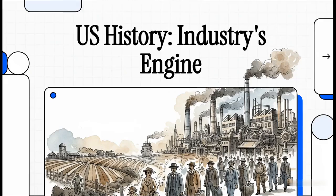Okay, think about this for a second. In the span of a single generation, the United States completely transformed itself from a nation of farms into a global industrial powerhouse. It was one of the fastest, most dramatic changes in history. So, what was the real engine that powered it all?